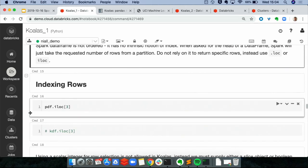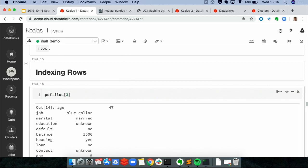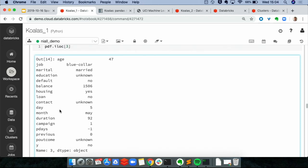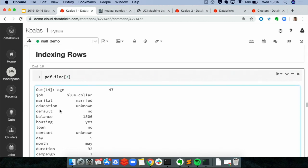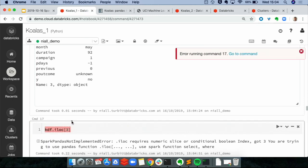So in terms of indexing, what we're often familiar with, especially in a Pandas setting, is being able to index the actual rows of your data frame. Say, for example, I wanted to grab the fourth row of my Pandas data frame, so pdf.iloc[3]. Because it's 0 indexed, we're obviously taking the third. And what we can grab is the actual row itself. And this is the nuances and the differences between Pandas at times and Koalas. So if I wanted to do the exact same thing to Koalas, what I'll find is that it throws me an exception.